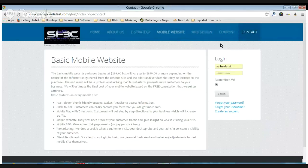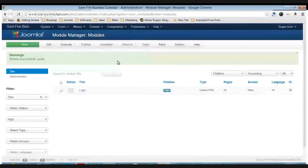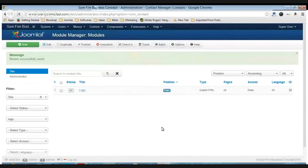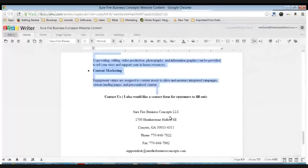And you go to the contact page. It has this stuff here. So let's go work on the contact page. So you go to components, you go to contact, and we're going to pick the first John Q. And I believe I have the contact information right over here. So I'm just going to grab these and just put them.